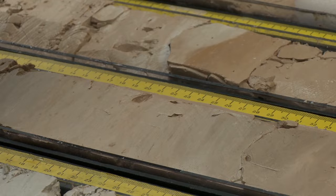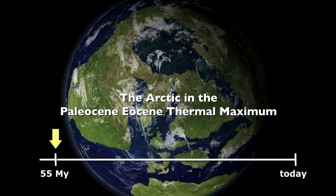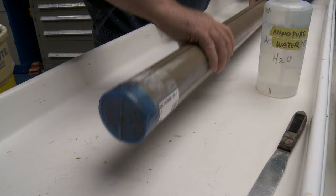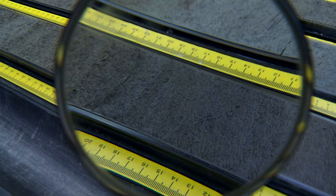About 55 million years ago, during what is called the Paleocene-Eocene Thermal Maximum, or PETM for short, the Earth was a very warm place. Thermal maximum means just that. Temperatures were very high. No land ice, no sea ice. Then about 34 million years ago, the planet suddenly cooled into a glacial world, much more like the one we see today. We figured this out by looking at the evidence hidden in the ocean floor sediments.